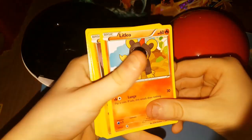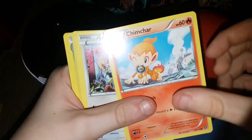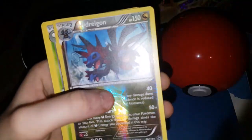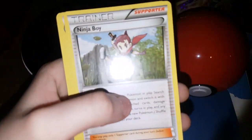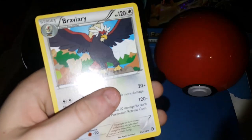So, we got a Litleo, a Nosepass, a Chimchar, a Meowth, a Hoppip, a Hydreigon, a Mongoose, a Ninja Boy, a Clang, and a Bravery.